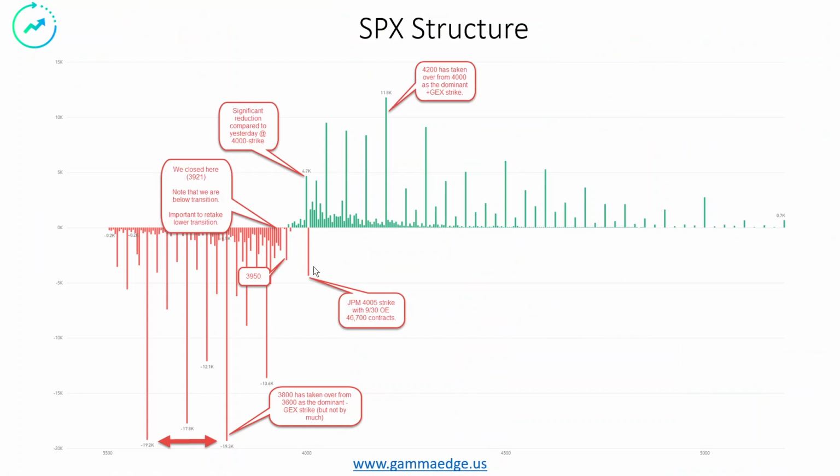The SPX structure looking weaker. We reduced a significant amount of gamma here at 4,000, which was the dominant GEX strike yesterday. It's moved up to 4,200. We've also shifted up just a little bit in the complex to 3,800 from 3,600. You could view this as perhaps the entire complex is moving up. I do not view it that way.